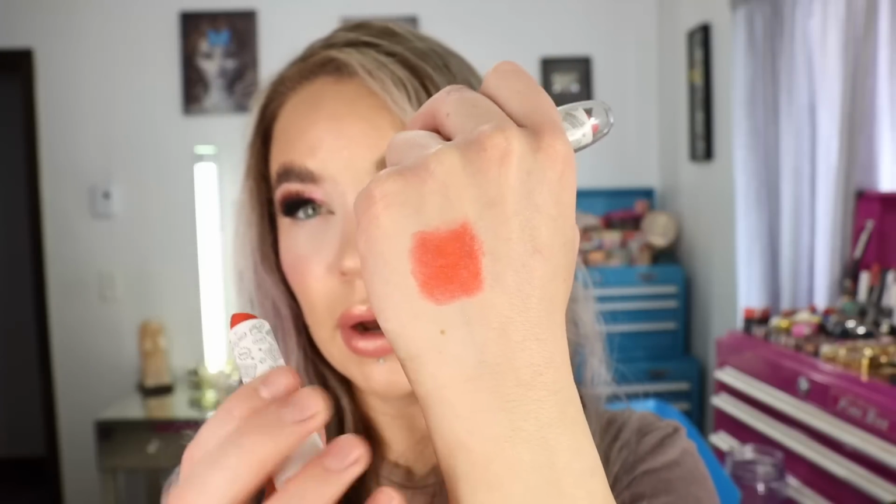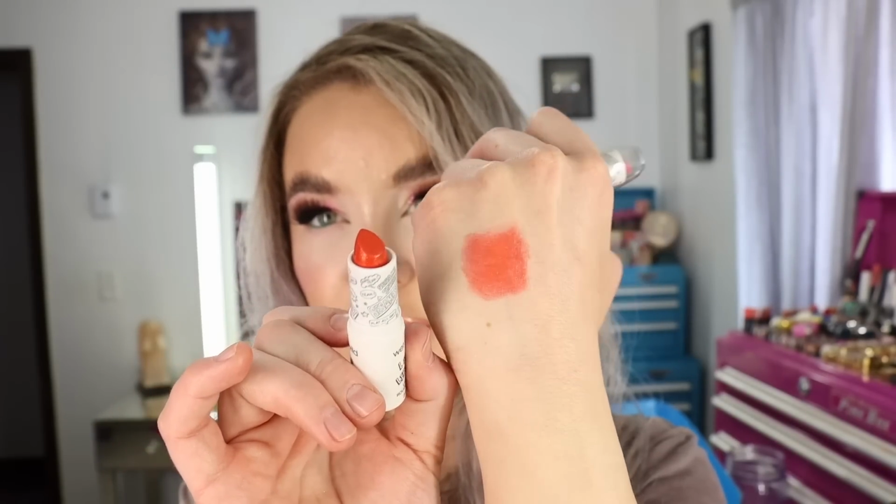I haven't worn this one yet. I've worn the pink one, which is really quite pretty, but I didn't wear this one yet. And that's actually a really wearable kind of balmy cherry red. I think this might be super pretty in the summertime actually. So that's the Giggles shade.